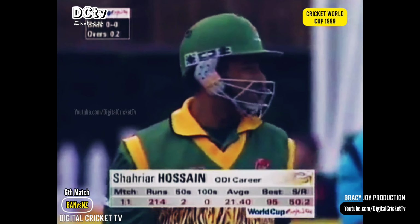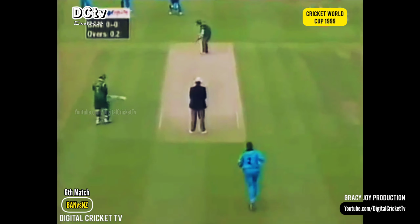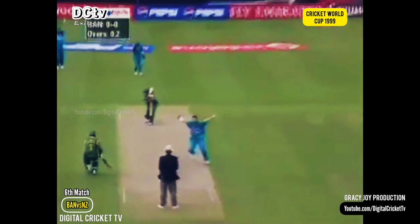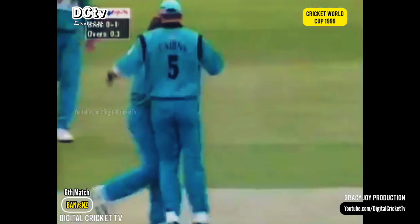Tentative start. Shariar Hussain and Mirab Hussain, no relations in fact, are the opening batsmen. And there's a big appeal here. Ian Robinson has given him out. So Bangladesh, without a run on the board, are one down. Very good start for New Zealand, and Jeff Allott has struck and has been a very successful bowler for New Zealand with the new ball.